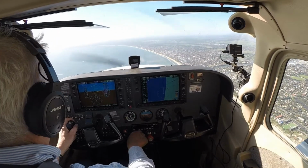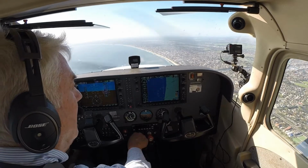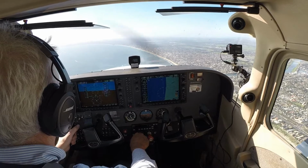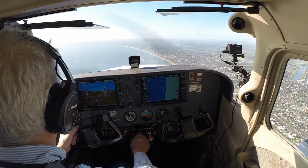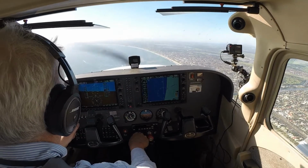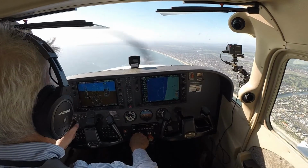Moorabbin Tower, Cessna 172 Bravo Sierra Victor at Karam 1500 inbound with Romeo. Sierra Victor, tower, join downwind runway 17 right, traffic at Cherokee. Okay, Delta climb 4000. 17 right, looking for traffic, Bravo Sierra Victor.